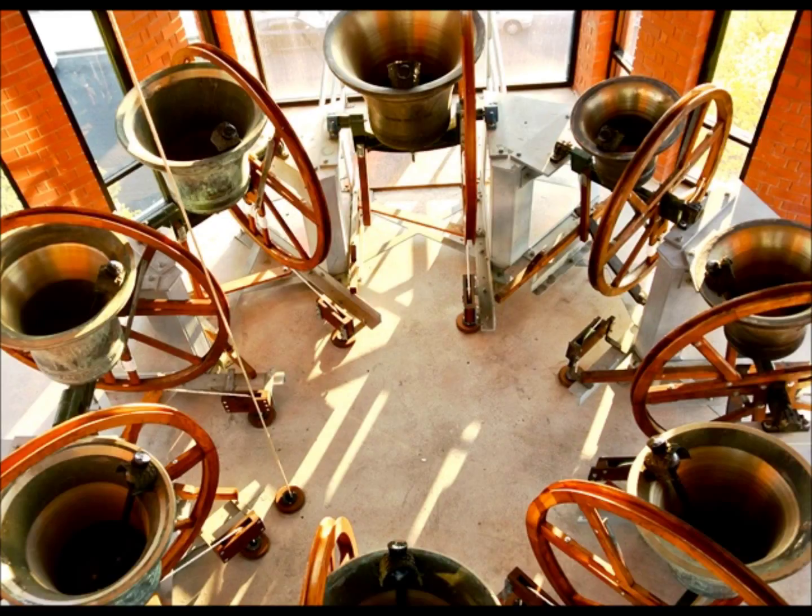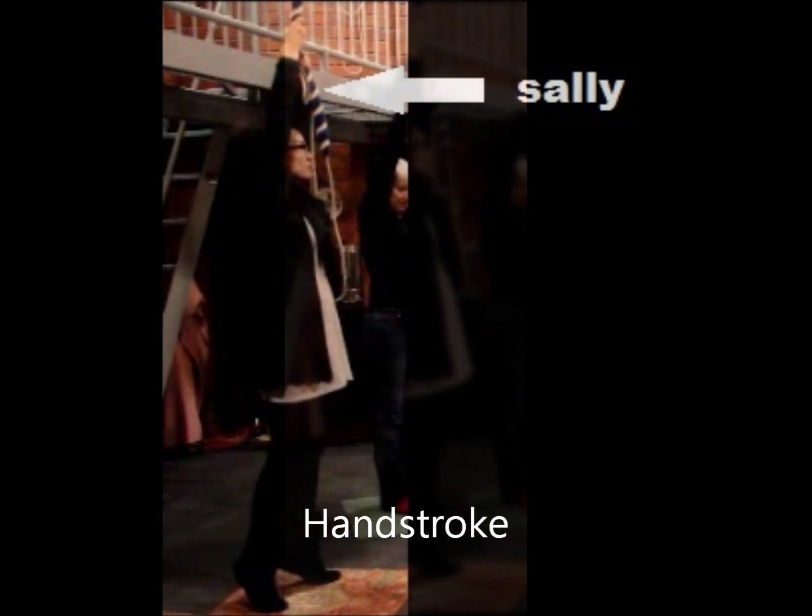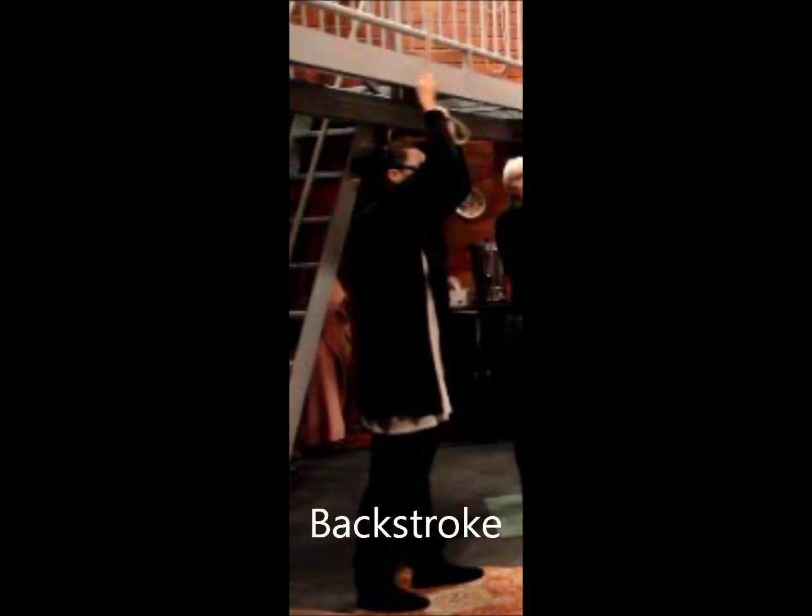The Bathurst bell tower consists of 8 bells hung in the bell chamber or belfry and 1 tolling bell mounted on the roof. The bell with the highest pitch is called the treble, and the bell with the lowest pitch is called the tenor. There are 2 strokes required for ringing a bell: a hand stroke, where the ringer pulls off from the sally, the furry part of the rope, and the back stroke, where the ringer pulls the bell back down from a full extension in a downward movement.